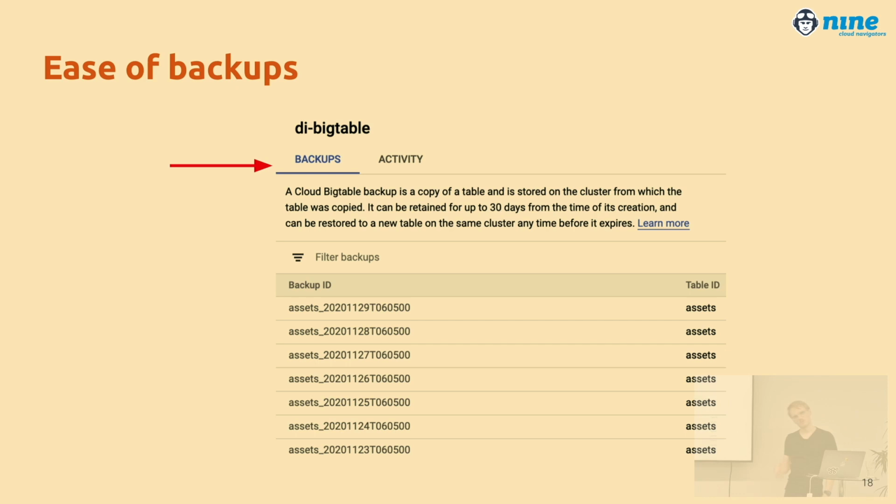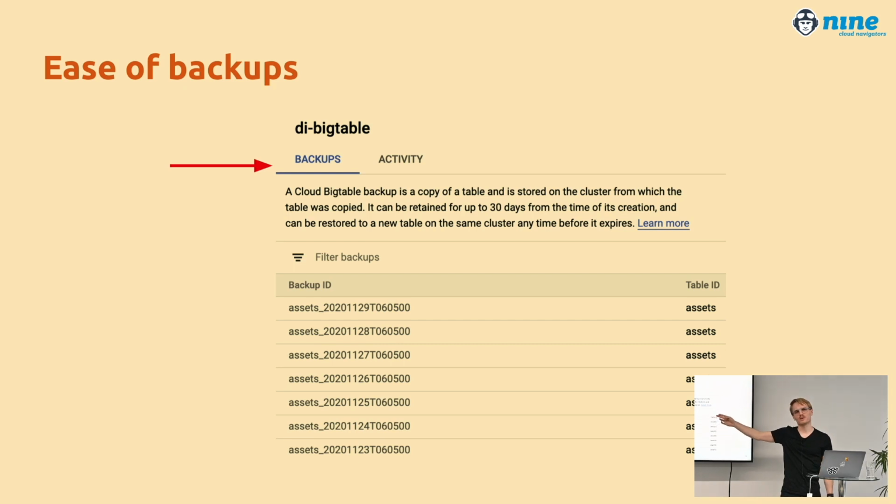So, speaking of disaster recovery, the next question is, okay, but how easy is it to create a backup or replay a backup? So it is easy like this. You can create a schedule for your tables in Bigtable. The snapshots of these tables are retained for up to 30 days. So you can, for example, have a snapshot every minute or every day in our case. And if you need to replay this backup, it lets you do that into another newly created table and asks you what this name should be.